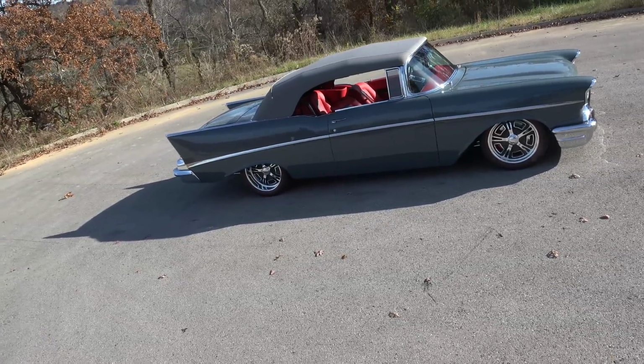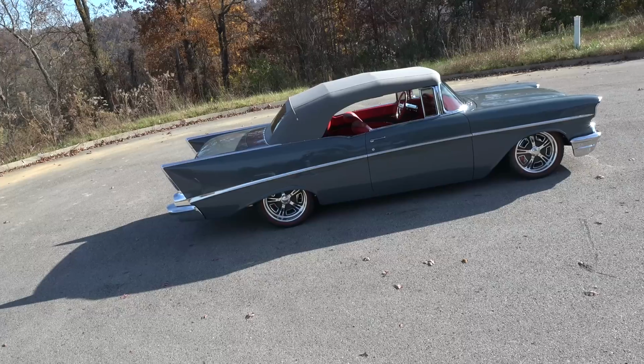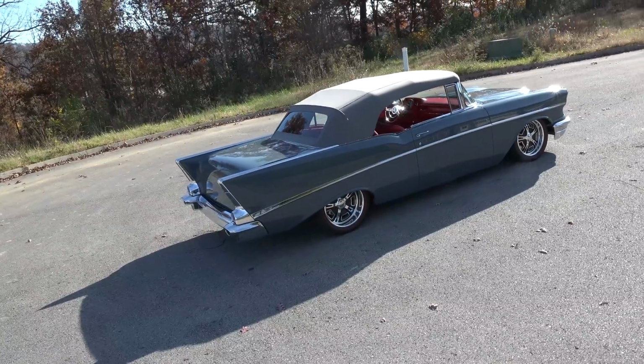It does look really good, because this color has kind of got a green tint to it, you know, but it's gray. Yeah. And with that interior and that roof, man, I really like that. Well, thank you. Tell me about the trunk.